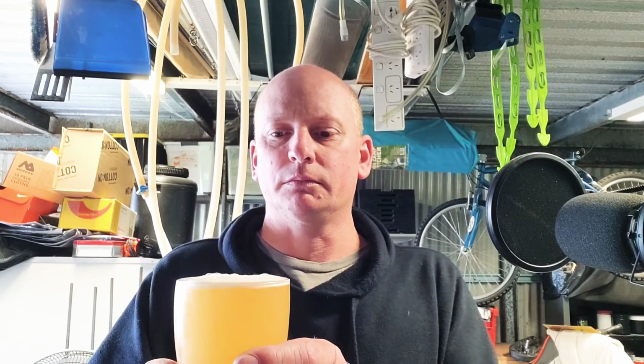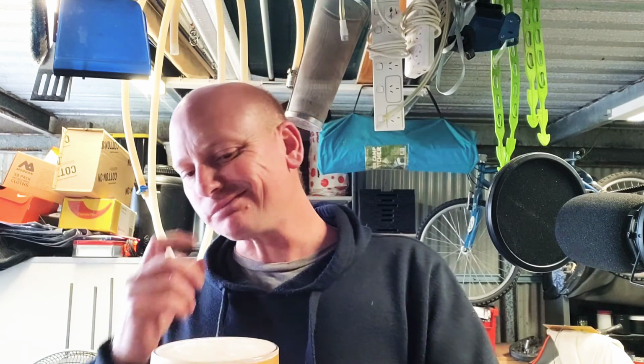Okie dokie. That needs to be adjusted a little bit, but it's not too bad. It's got a lip of air on it. It's a full glass, let's just say that. That colour is looking juicy as. The clarity on the wheat is a little bit better than this, but there's no oats in this.